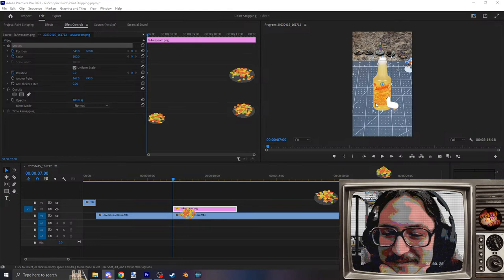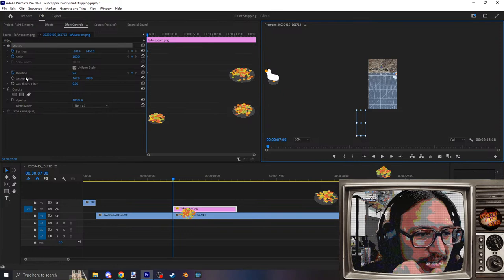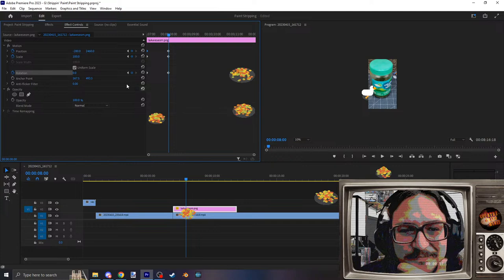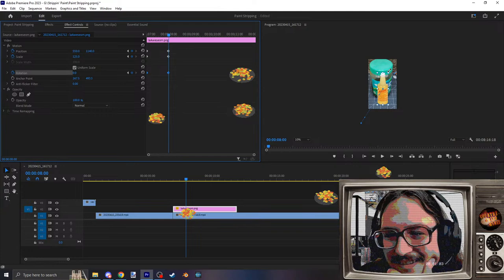Okay. Let's zoom this out. There we go. And I think what I'm wanting to do is start this LA's Totally Awesome thing off to the side. And we're going to jump it forward 1 second. And then drop down keyframes. And bring it onto the screen, right? We'll make it go up 10% in size, 25% in size. We'll rotate it a little bit if it gives me the rotation option.